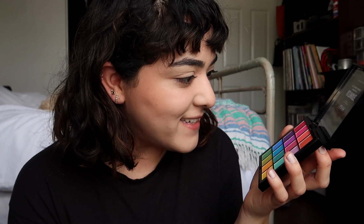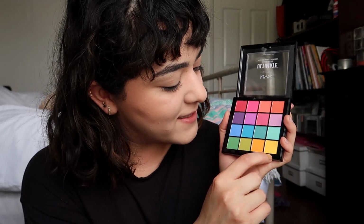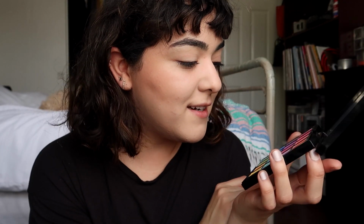I saw this and I was just like, random color challenge. This is just so bright and it made me so happy to see all of this row. It's calling my name. It is calling my name. This lilac right here, it's matte, it's beautiful. I just hope that it's not chalky.